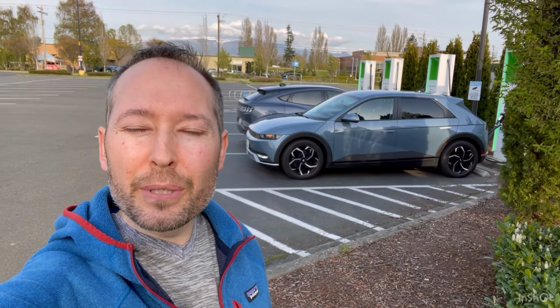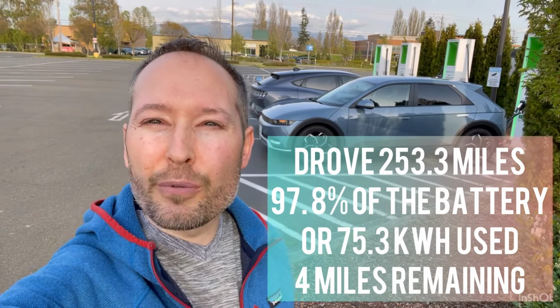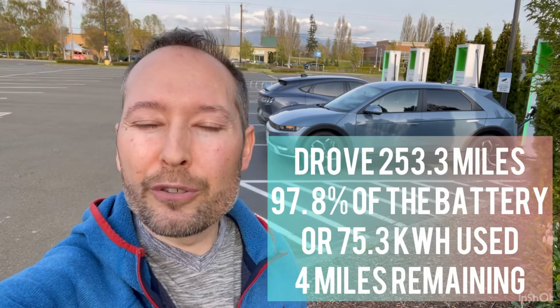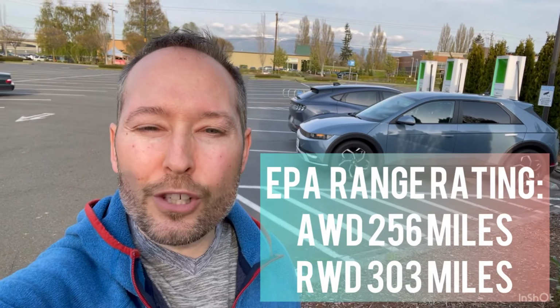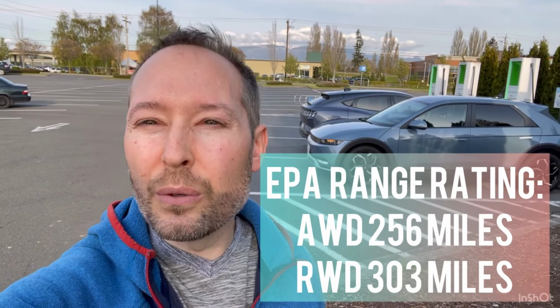I feel real happy with the result of 2% state of charge remaining and 253 miles. The rear-wheel drive car is capable of getting the EPA range for the all-wheel drive car for highway driving alone, which I think is pretty cool. I wasn't able to go 70 miles per hour all the time. There were a few places where the speed limit was 60. Congestion, I had to go slower speeds.